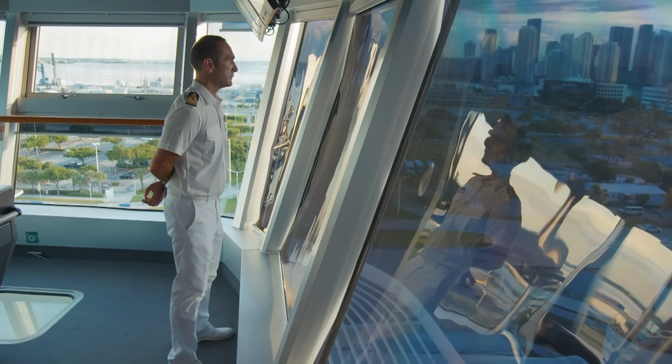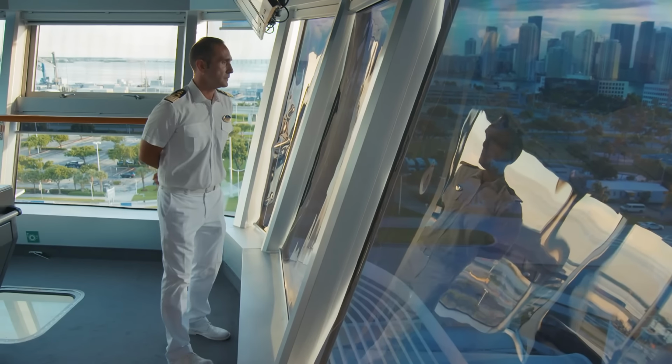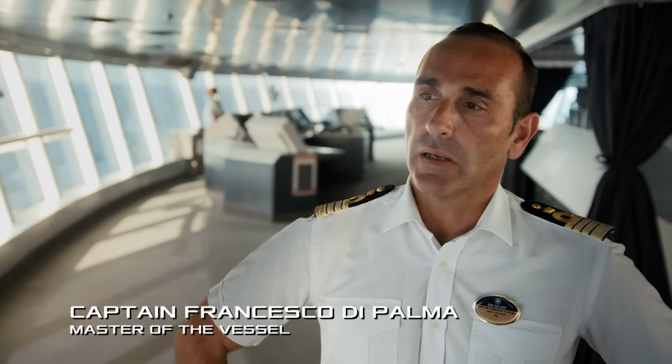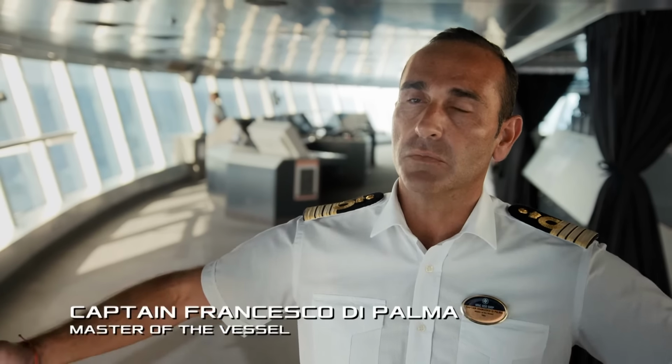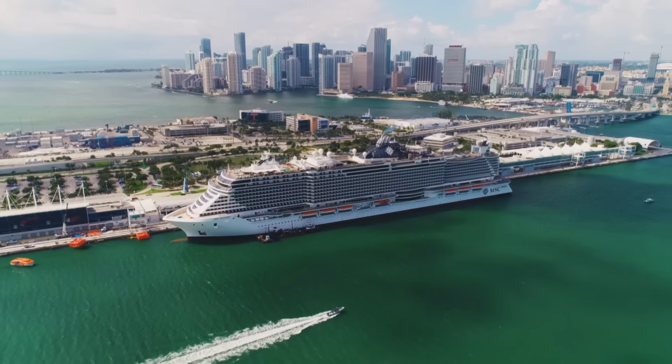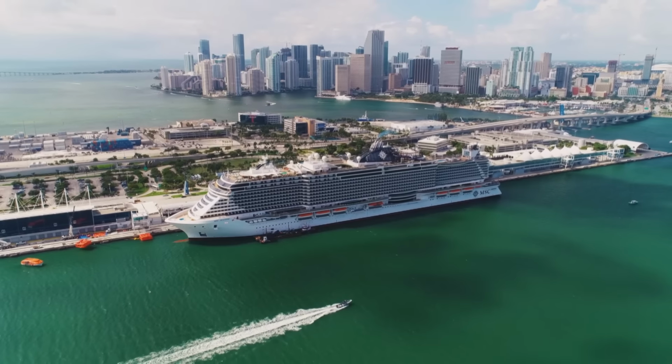It's time for the captain to make his final preparations for departure. It's always exciting to be in command of such a huge, modern, and beautiful vessel. But how do you even begin to move a vessel of this size?